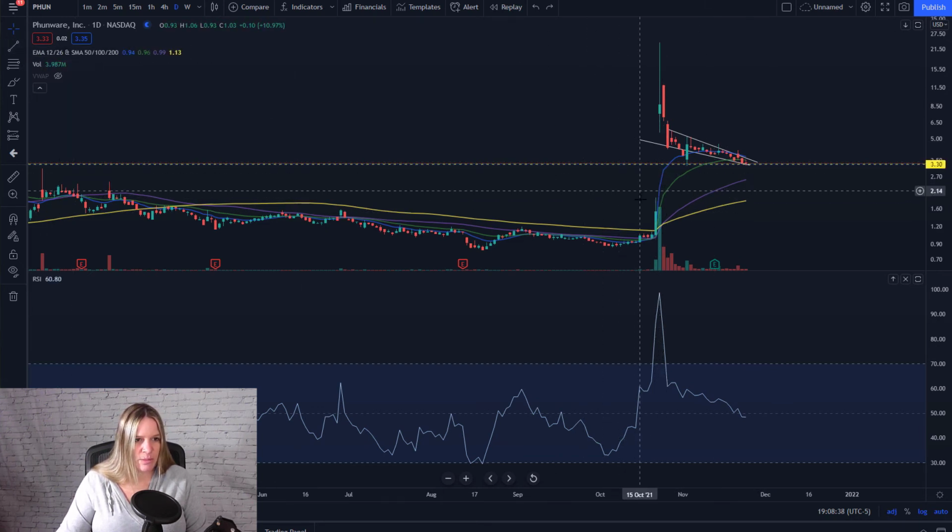So that would be what would have me not interested in this at all, is I do believe in gaps getting filled. Will it be filled now? Who knows? But I am not interested in this for that reason. But I did just want to put this in here because I know that there are a lot of people looking at PHUN. So I just want to point out this gap here.